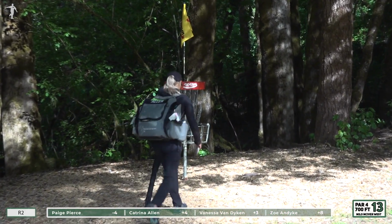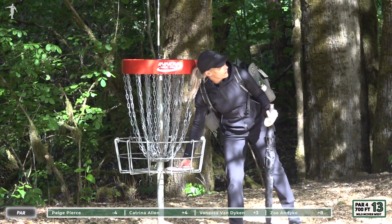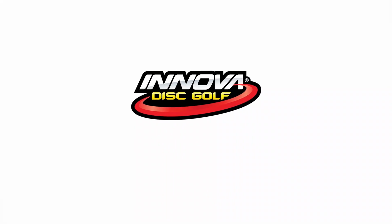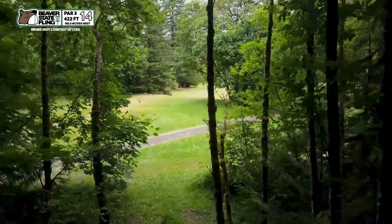Here we have Cat tapping in. Nice and easy. Doesn't even need to take the bag off. And, you know, we're coming into the final stretch of this really long day. It's hole 14, par 3, 422 feet.